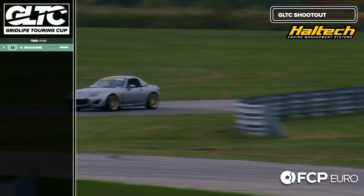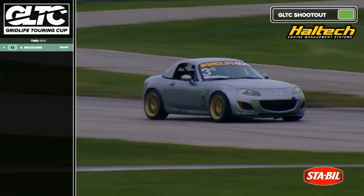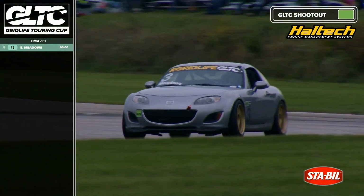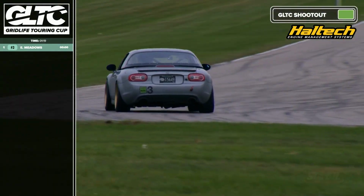Green flag for Eric Meadows down into turn number one. Going to tuck it in nice and tight. Maybe a little bit of early apex wobbling there. The track got a little bit of dirt on it. Now through turn number two, get the car downshifted, probably second gear here, maybe third. Now he'll accelerate up out, get that car squatting on power, and head to turn three.